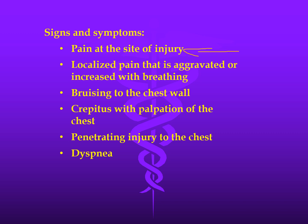So, localized pain that is aggravated or increased with breathing. So, pain that increases on inspiration. Bruising to the chest wall. Again, make sure you look at the whole chest wall. Lift up the arms. Roll the patient to the side and look on the back. Be very careful and diligent in this.